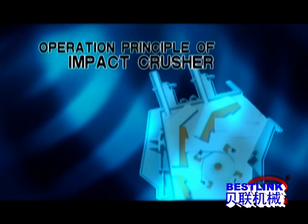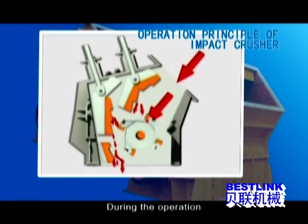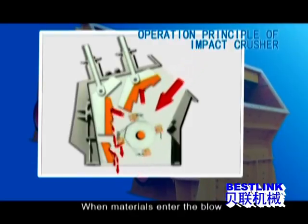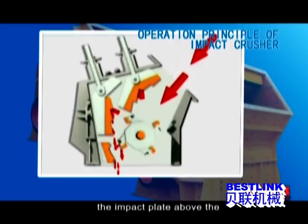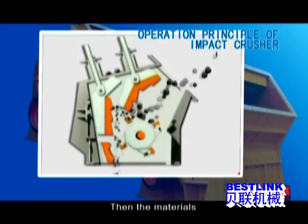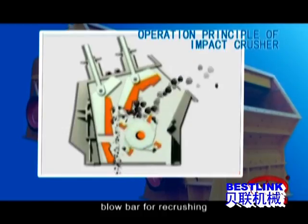Operation principle of impact crusher. During the operation, with the drive of the motor, the rotors turn at high speed. When materials enter the blow bar area, they are thrown to the impact plate above the rotors with the strike strength of the blow bar. Then the materials are rebounded back to the blow bar for re-crushing.